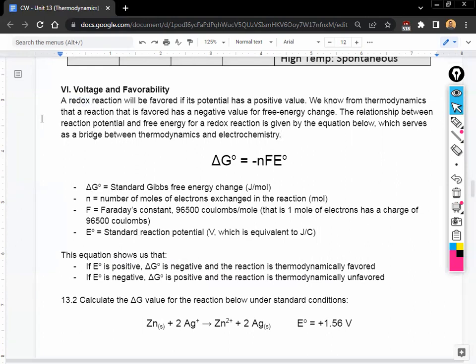We talked about it last, I think in unit 4, but redox reactions are favored if the potential has a positive value. And this is the equation that we use. Delta G is free energy, n is the number of moles of electrons, F is a constant, you have this on your equation sheet, and E is the standard potential, which you should usually be provided with as well. Same thing: if E is positive, G is negative, and the reaction is favored. If E is negative, then G will be positive, and it'll be thermodynamically unfavored. So just another application of what we just talked about.